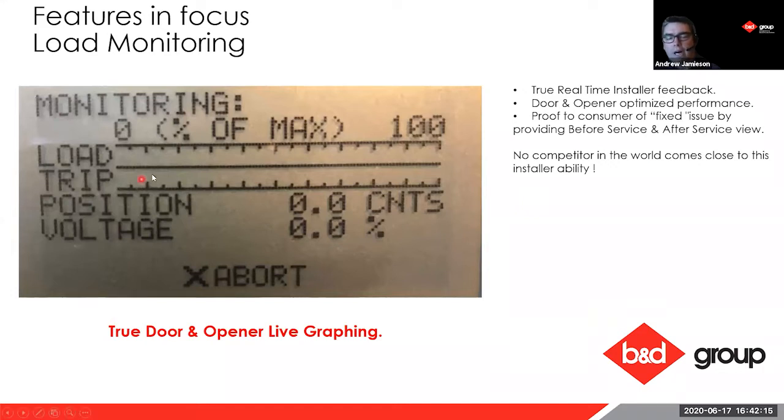And a tip to the wise, internally we can talk about this when we get into live training, but we've got a load register, which is the running load of the door, as I've talked about, and this is the force margin.